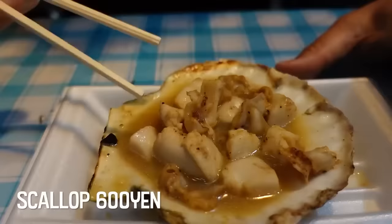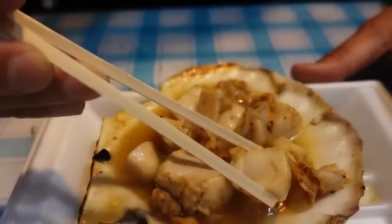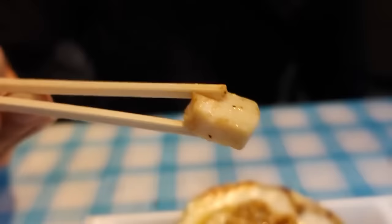Oh, looks so good. So let's try it out. They said don't add anything else to it. You just eat it like this. Here we go. Oh, look at that. Oh my God, look at all that. Itadakimasu. Amazing, so fresh. I love fresh scallops.